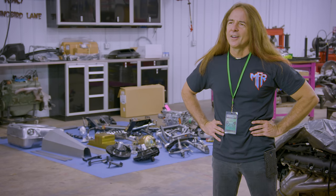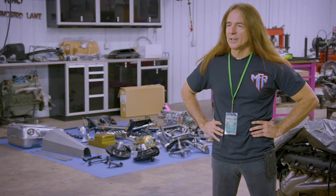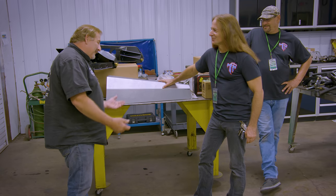So we've got a number of options for them suspension-wise to get some modern suspension technology underneath the car that's going to make the car handle and drive a lot nicer.